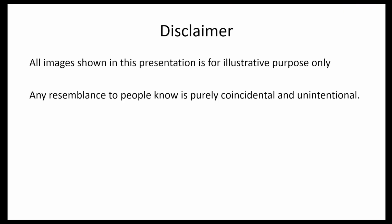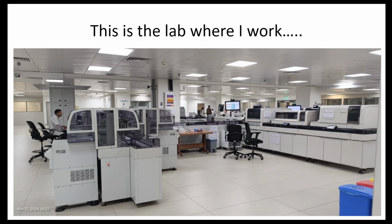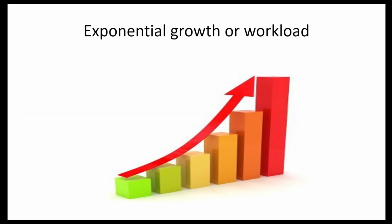Disclaimer: all the images shown in this presentation are purely for illustrative purposes, and any resemblance to people known is purely coincidental and unintentional. Now, I worked in Medanta, which has a good state-of-the-art automation in the biochemistry section, and currently I am with Amrita Hospitals, which has a lab that one just needs to see to believe. Full state of automation we have in this lab.